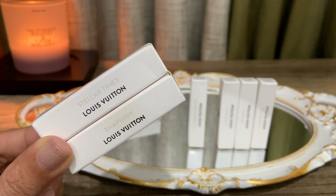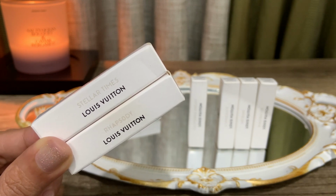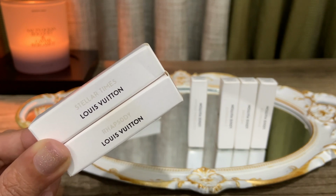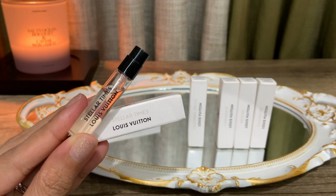I'll be very honest with you all. I do not understand why this cost $550 per bottle because all I smell is synthetic, plasticky perfumes that frankly smell cheap and uninspired. I'm very disappointed in this too. Stellar Times is not stellar at all.